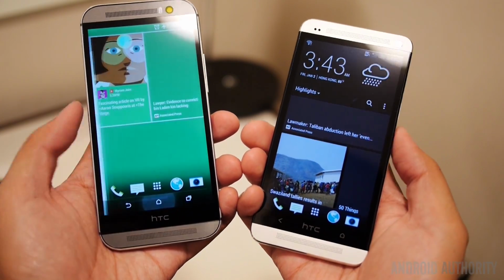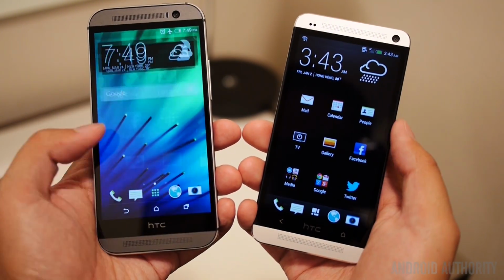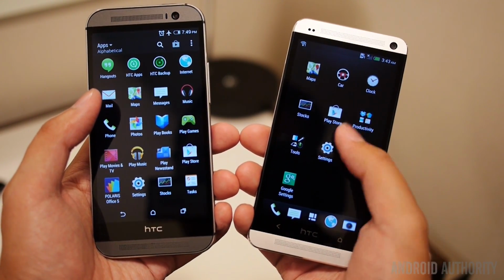And once again, it's a beautiful Super LCD 3 display with 1080p resolution, making viewing angles as great as always and colors popping out quite nicely in this more colorful version of Sense.